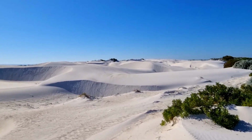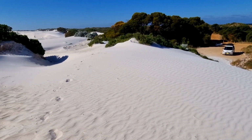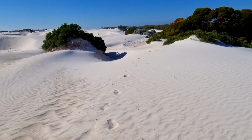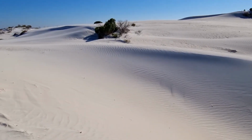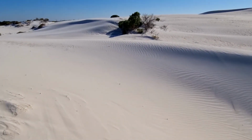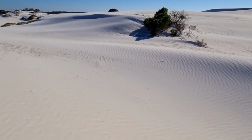I didn't quite realise they were there at first, but when you see them on Google Earth, you can see it's quite big. Expect to see Lawrence of Arabia coming over those dunes. Gee, that sand's cold.